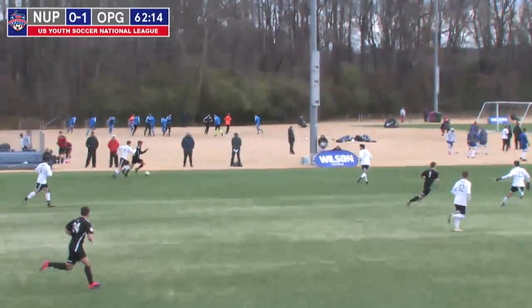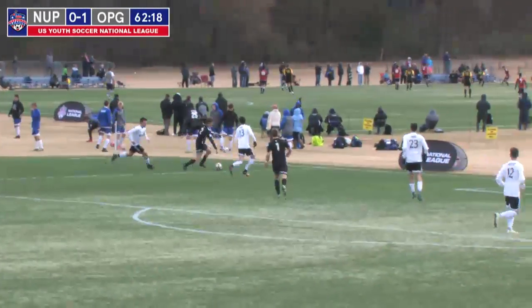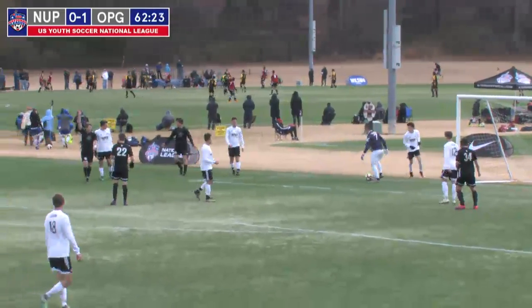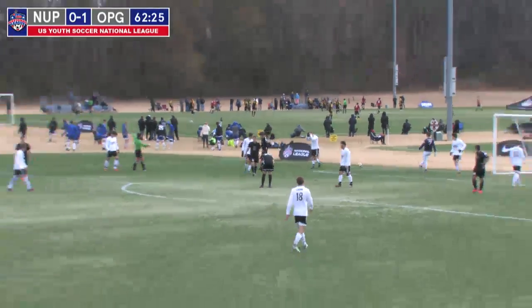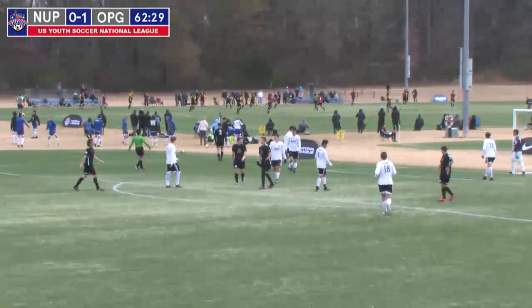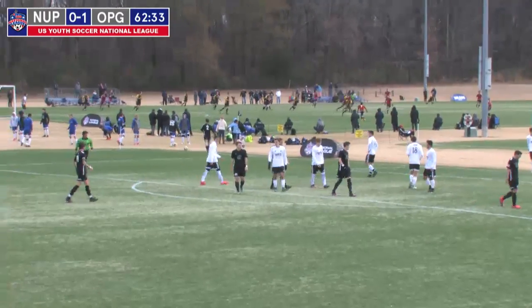Down the left hand side. He's got a lot of work to do. It's a 2v4 at the minute, and he's just looking to win a corner. And he's done so. Very good play from Dowling on the left hand side. Chris Dowling just wins it, and he can whip this one in here on the far sideline.